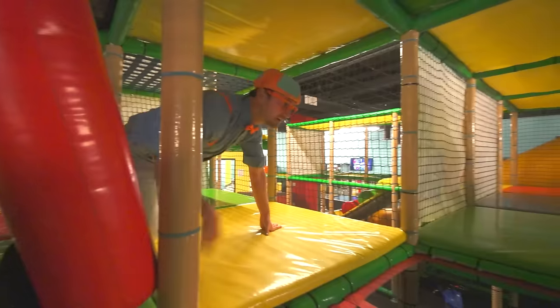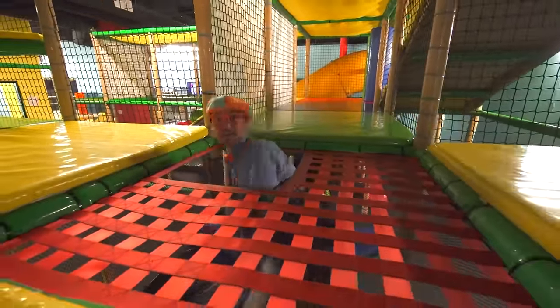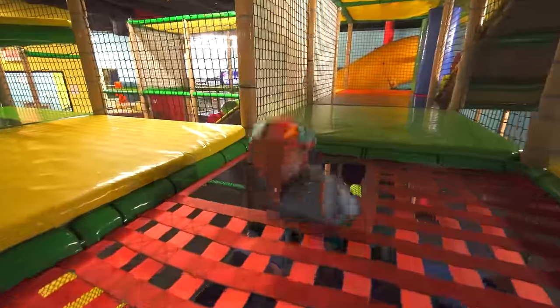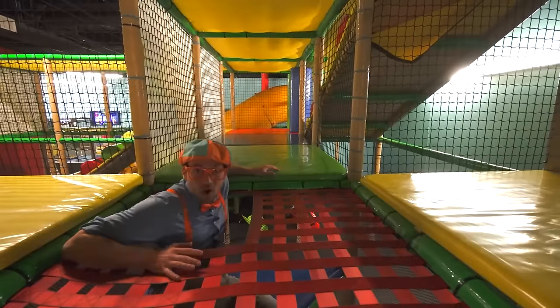Ooh, all right. Time to go this way. Whoa! I just went down this hole. Look! Peekaboo! Peekaboo! Whoa! That was so much fun going down here. All right. Whoa!